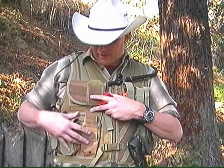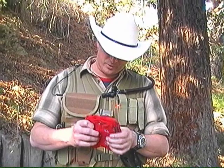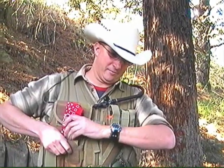A couple of bandanas. Again, the great thing about magazine pouches, you can use them for so many other things. A couple of folded up bandanas. I got one green, one red. I actually need to get a white one as well. They work as good water filters. If you've got ashy stuff in water or just dirty water, you want to filter it out. It's a good initial filter. Quick way to cover your head from the sun. Just any kind of reasons you can use for a bandana.